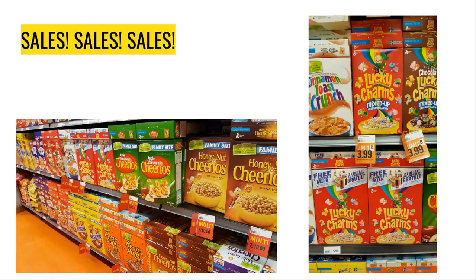Our eyes are drawn to the red sale tags with all capital, bold, yellow writing that literally stands out from the shelves. The sales tags that say "multi" encourage us to buy more than one. Some of the sales tags said "special," even though the price was the exact same. In the picture on the right, the sales tags say "limit 8," encouraging us to think that we really need 8 boxes of Lucky Charms.